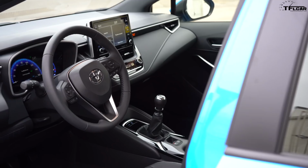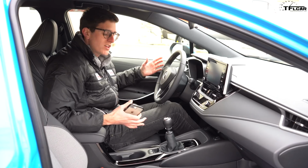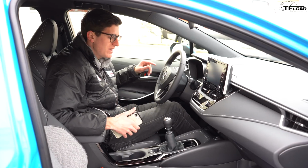This Corolla is exceptionally well thought out, and I think this is part of what makes the Toyota Corolla such a brilliant vehicle and has always made it such a brilliant vehicle throughout the years. Toyota really sweats the details. Let me give you an example.